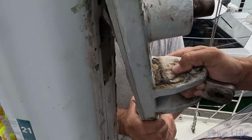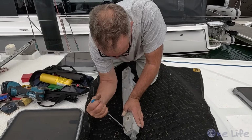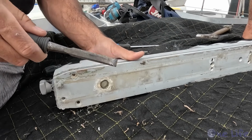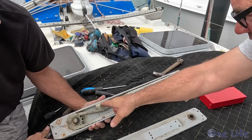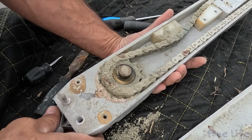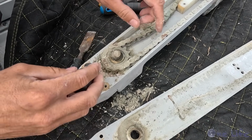And finally, the furling unit was off, so we could open it up and see what was causing all of our troubles. So that's your bearing. No wonder it's so hard. My goodness. There are no drains. There's no lube points, eh? That's so bad.